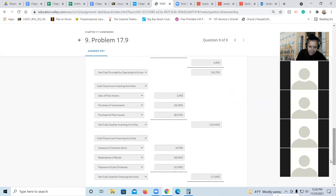So let's see what they did. Here's the issuance of common stock for cash, cash in, right? You debit cash, you credit common stock. Redemption of bonds, paying off the bond, cash out. Debit bonds payable, credit cash, cash is going out. Payment of dividends, debit dividends payable, credit cash, cash is going out. So this becomes a negative number, right? Because of these two large negatives. So that's net cash used by financing activities of 17,000.